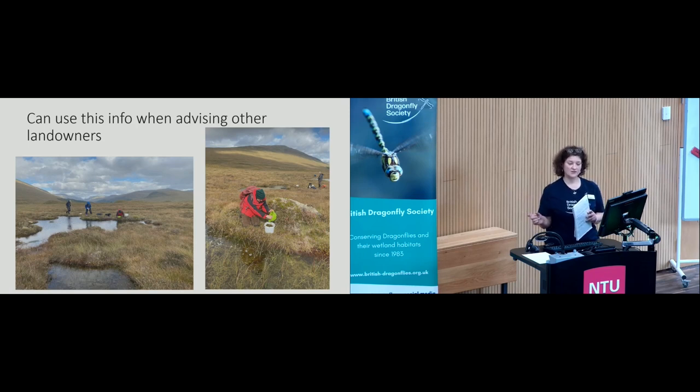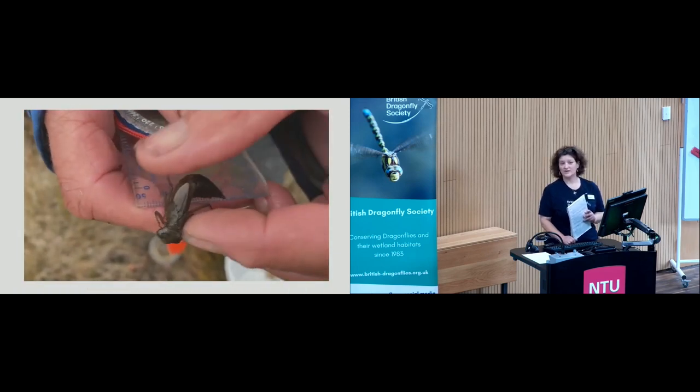And I've got another couple of windy videos for you, just of when Pat and I were measuring the larvae. It's a little bit of basic idea on how to tell the difference between common hawker and azure hawker larvae.